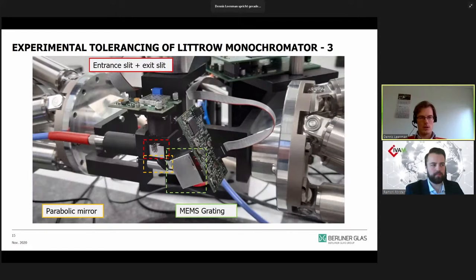How does this look in practice? We have mounted all the components and the fixtures to the hexapod.